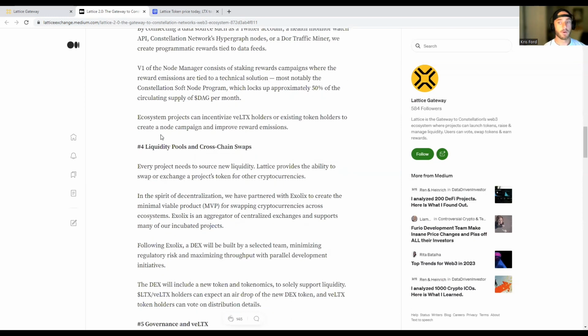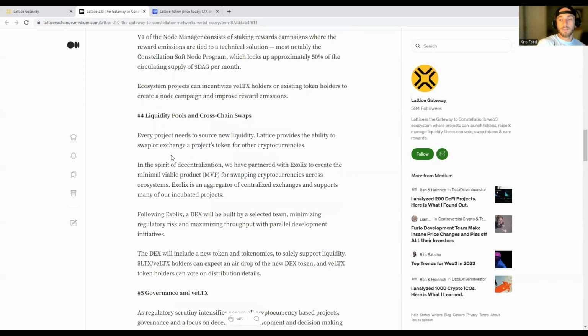Now, this part is the biggest component of the LTX token: liquidity pools and cross-chain swaps. Essentially, what they're going to do is set up liquidity pools so that you can exchange Ethereum all the way to the DAG hypergraph. And it's going to facilitate this swap so that more people can get onto the Constellation network. And so overall, it's going to be a great way to onboard new users from different blockchains without having to go through the pain of KYCing on a centralized exchange, or having to find a way to, you know, send DAG for fees to simulate a swap.